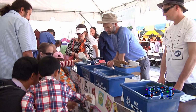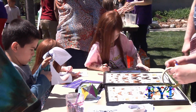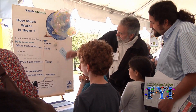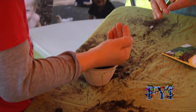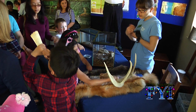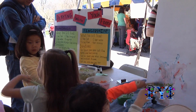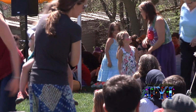We only have one Earth, that we need to protect it so that our children and grandchildren have the same type of planet that we have, and that they can live the same kind of life that we have, where all of the resources are available and they have a livable climate. Just really important that we take care of the Earth because it's the only one that we have.